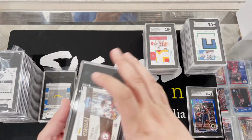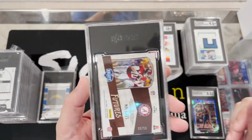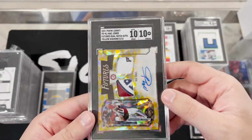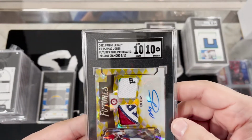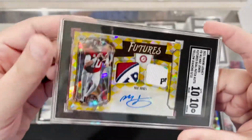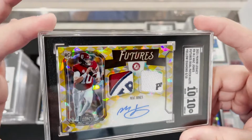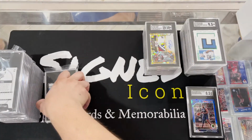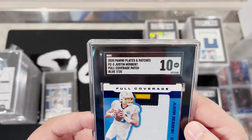All right. Oh, here we go. This is a good one. Ready for this? Mac Jones, 5/10. Boom. You like my sound effect? 2021 Panini Legacy, Mac Jones, Yellow Diamond, 5/10, ladies and gentlemen. Look at that. Whew. 10/10. Bryson, come here. Ooh. Beautiful.